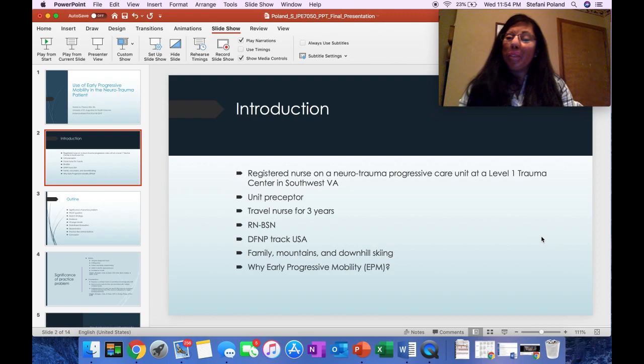So why early progressive mobility? Well, I am very passionate about neuro and trauma patients and neurotrauma patients. One of the things that I realize is that these are very complex patients. Because of those complexities, they often get overlooked when it comes to mobility, which increases their hospital stay, as well as there being several barriers among staff and community members to increased mobility. So I like to teach mobility to the normalized systems they possibly can.